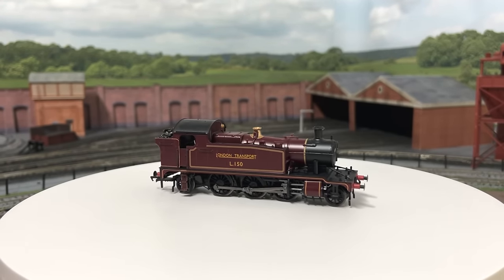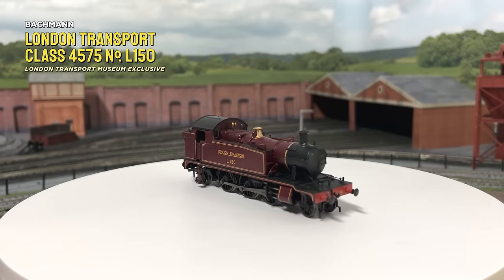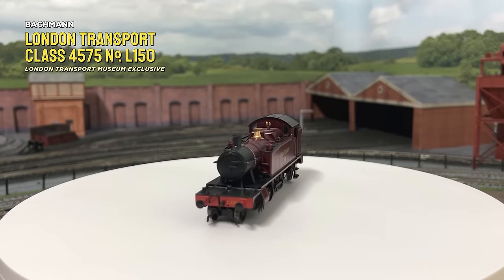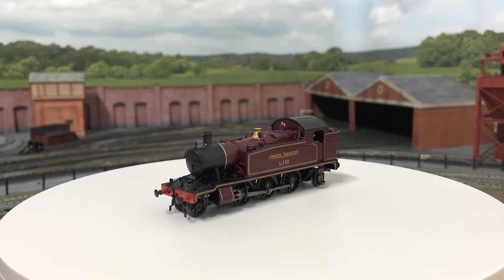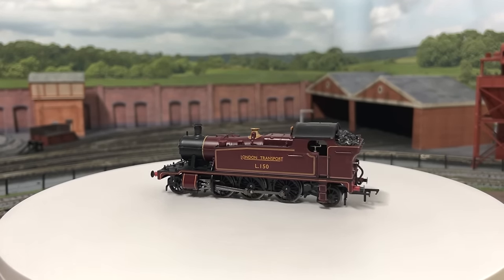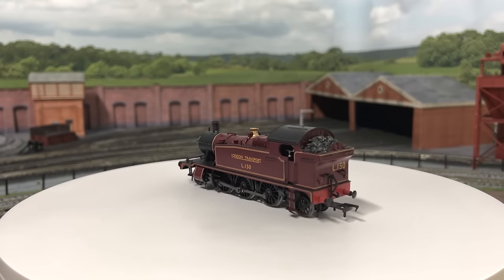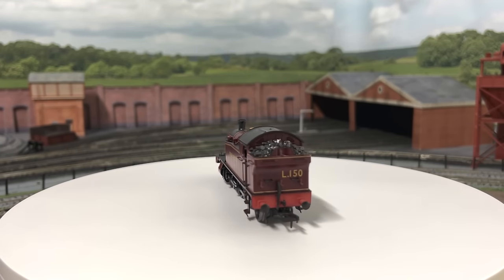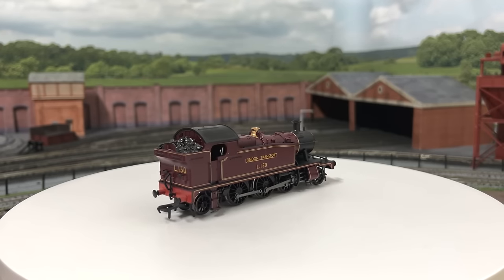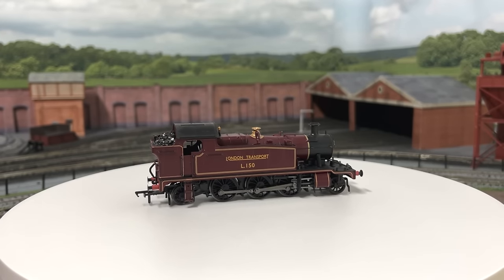And our final preservation engine, a Great Western Prairie Tank. This one was repainted into London Transport Maroon and numbered L150 in honor of the Metropolitan Line's 150th anniversary. Great Western engines just wear red so well, don't they? This was an exclusive to the London Transport Museum in London, and is of course, pretty rare now.